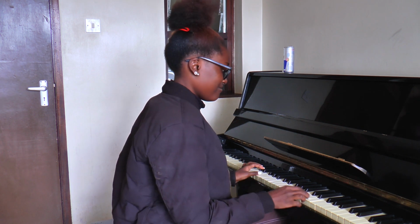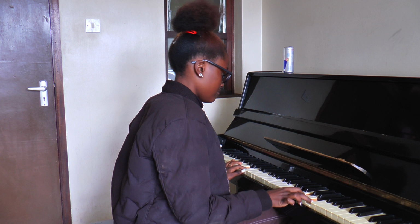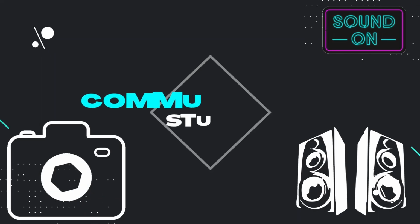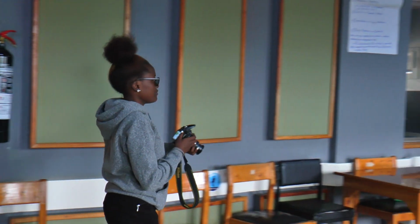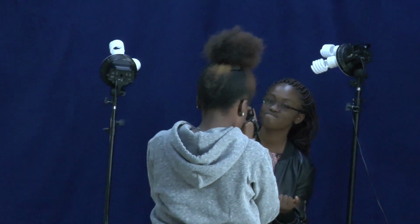Daystar University has musical instruments for people who are interested or are pursuing music as a course. This helps them nurture their gifts and talents. We also have a communication studio, which is very advantageous to the students. This assists them to practice their lessons in anchoring, production, photography, and gain the necessary skills that will make them gurus in the industry.